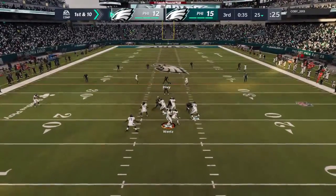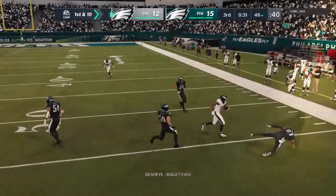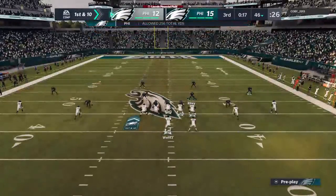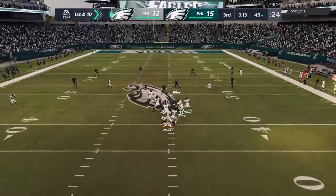Play fake to Sanders. Now here's Wentz. That's complete to his speedy wideout Goodwin. The end result, 21 yards. A big hitter to start the drive has him up near midfield here for 1st and 10.